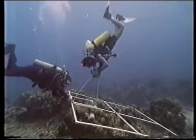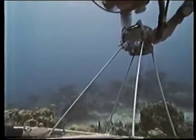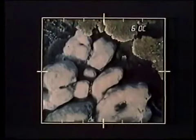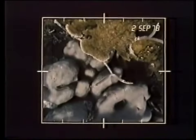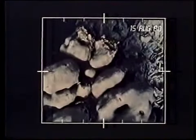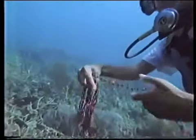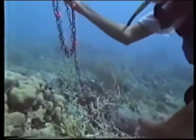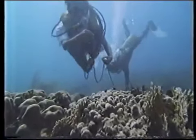Here at Discovery Bay, Jeremy Woodley has been making a particular study of the reef. Over 2 decades, he has built up a series of photographs showing coral growth, competition, and the effects of natural disasters like Hurricane Allen in 1980. But damage by human activities is becoming a major concern for scientists studying coral reefs all over the world.